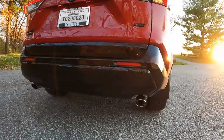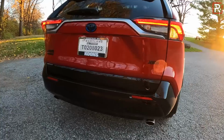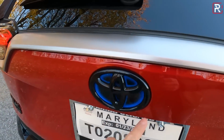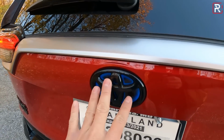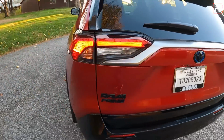Down here Toyota still surprisingly puts a dual exhaust tip on the Primes. They're chrome tipped, which does make this thing look pretty nice. The black emblem package also includes a black emblem Toyota badge here with the blue on the inside. I think that actually looks good. It wasn't actually mimicked in the front of the car, which kind of surprised me.